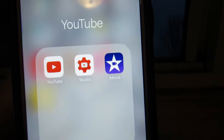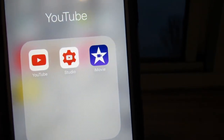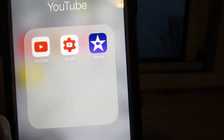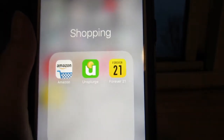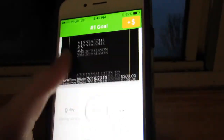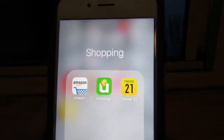And then in my next folder, I have YouTube, and I just have the YouTube app, YouTube Creator Studios, which allows you to look at your comments and stuff, it's a lot easier. And then I have iMovie, which you all know what that is. And then in my next folder, which is called Shopping, I have Amazon, Unsplurge, and Unsplurge you can make goals and then it helps you save up for them. So, I don't know, it just helps you save up for whatever you want to save up for. And then I have Forever 21, which you all know what that is. I just like to look and stuff.